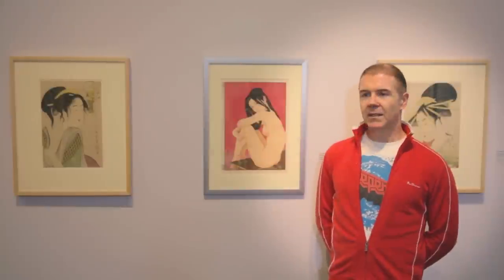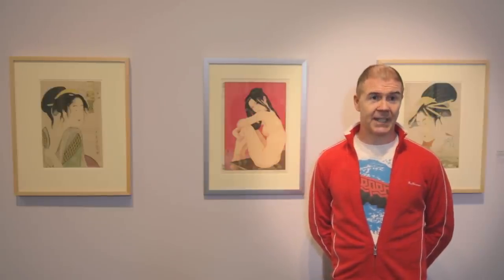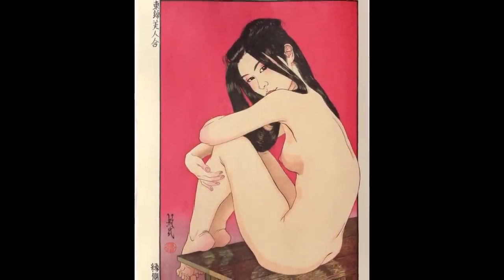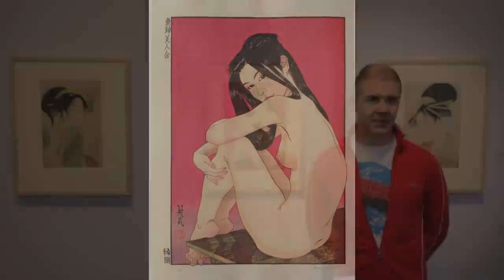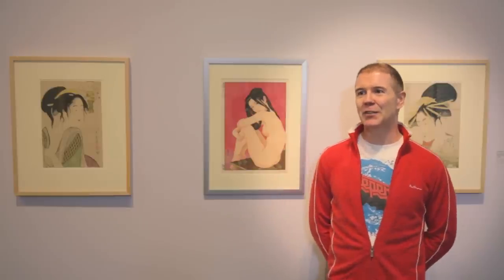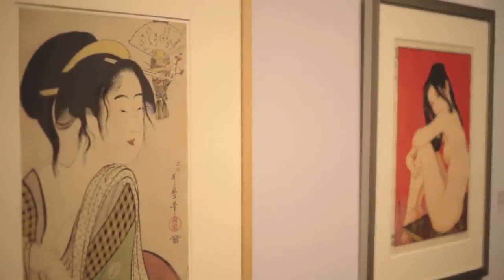So the print here that I'm standing beside is a print called Veranda, Engawa. And it was one of the first female nude prints that I did in a series which included tattoo and non-tattoo versions. And interestingly, the tattoo version of this print is called Utamaru no Shunga, which has a Shunga print by Utamaru on the body. And so it's quite appropriate that it should be hanging in the company of other Utamaru prints.